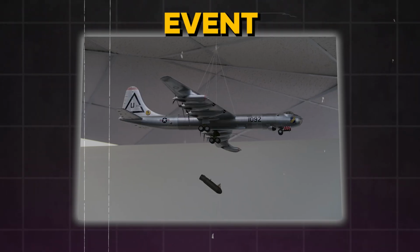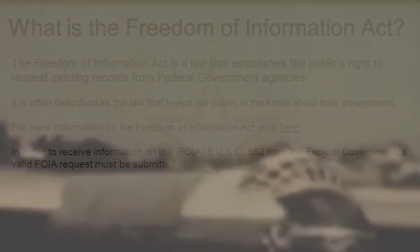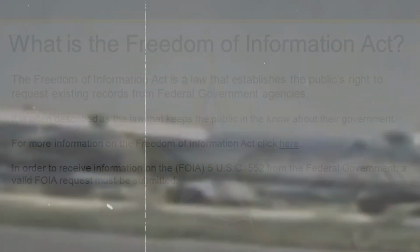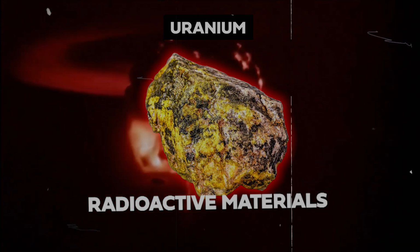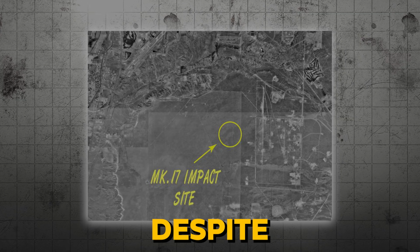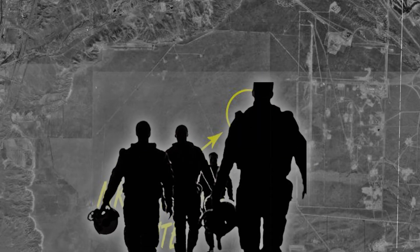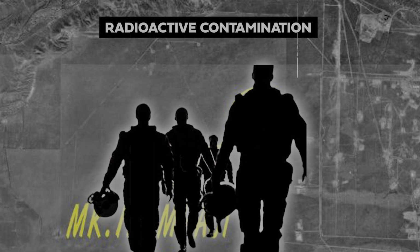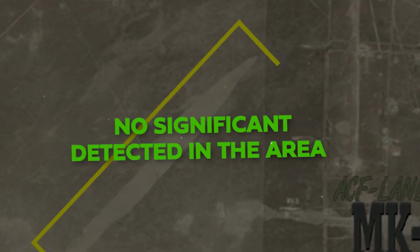The details of the event remained classified until 1986, when they were released following a Freedom of Information Act request. Until then, the public and local residents were unaware of the near disaster. The explosion dispersed uranium and other radioactive materials, prompting immediate and secret cleanup efforts by the Air Force. Despite thorough cleanup, some uranium remnants remain at the site, which is monitored regularly by the Air Force for radioactive contamination. To date, no significant radiation levels have been detected in the area.